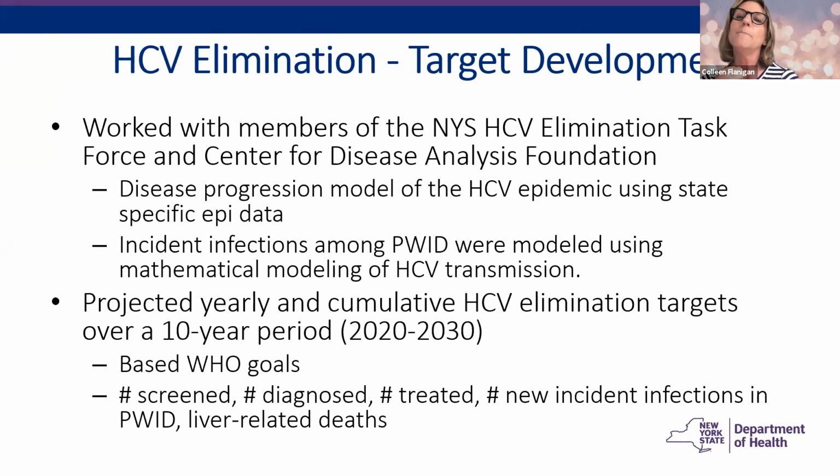transmission. And we came up with projected yearly and cumulative Hep C elimination metrics over a 10-year period from 2020 to 2030 based on the WHO goals, which everyone pretty much knows: screened, diagnosed, treated, new incident infections in PWID and liver-related deaths. Those were the cumulative Hep C elimination targets that CDA established for New York State. Next slide, please.